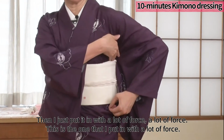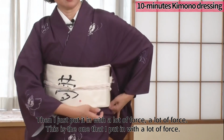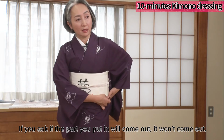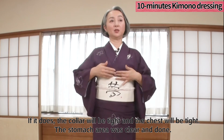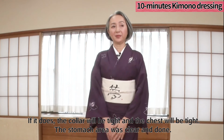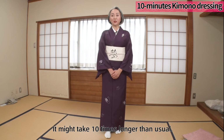Then I just put it in with a lot of force. A lot of force. This is the one that I put in with a lot of force. If you ask if the part you put in will come out, it won't come out. If it does, the collar will be tight and the chest will be tight. The stomach area was clear and done. It was completed. It might take 10 times longer than usual.